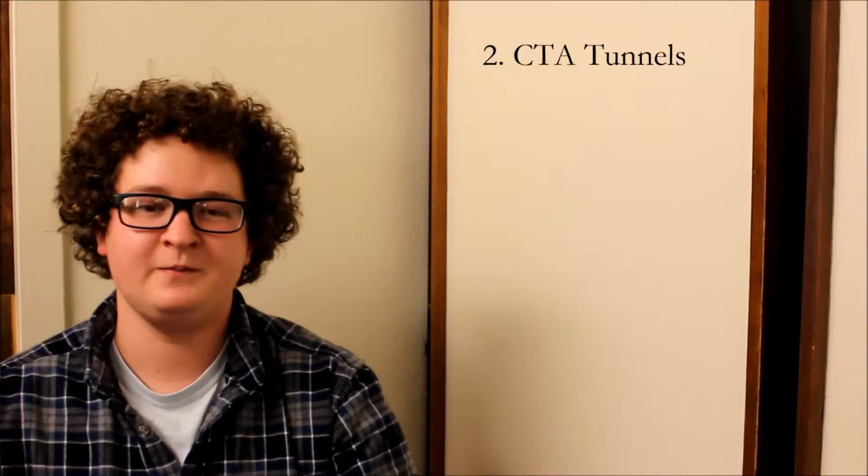The second of these tunnel systems is the CTA tunnels. The red line and the blue line both have a portion of their track that is underground in the downtown area. The third system of tunnels in Chicago is the old freight train tunnels.